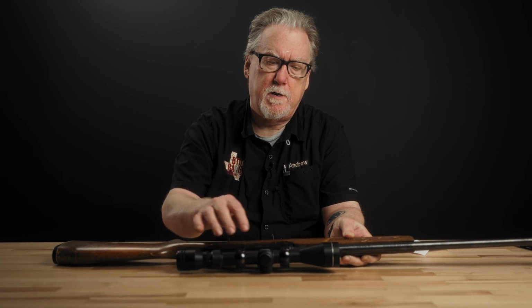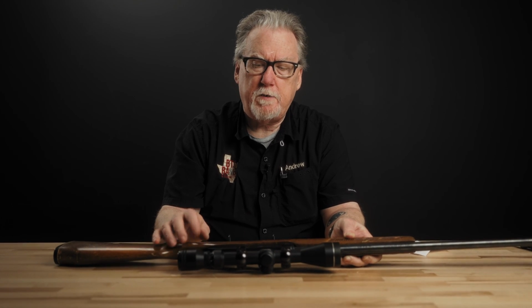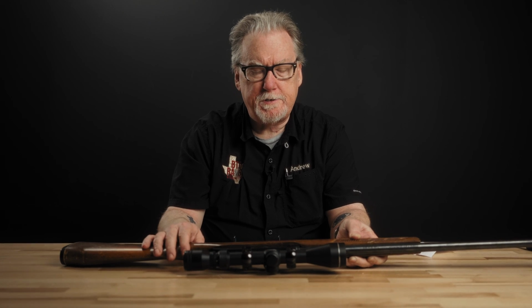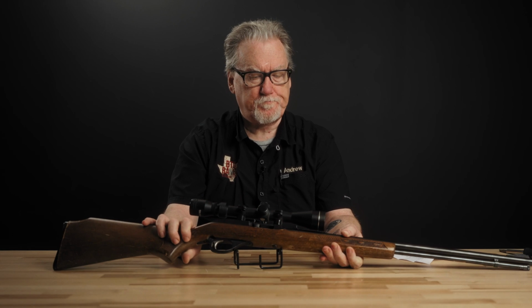And around 74, and I'm not 100% sure it was 74, but it was certainly done by 76 because that's when this gun was made. To accurately date these rifles, you would take 2000 and subtract the first 2 digits of the serial number. The first 2 digits of the serial number on this rifle is 24, so this would be a 1976 manufactured gun. So just a little interesting way to date these little Marlin 22s.